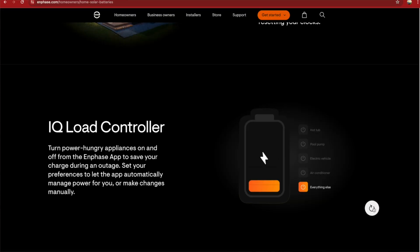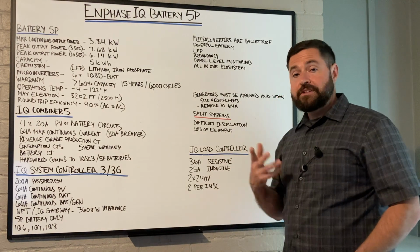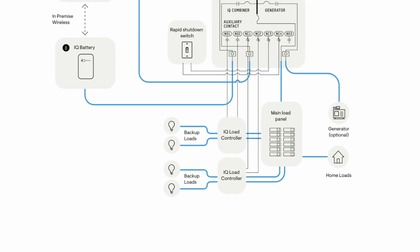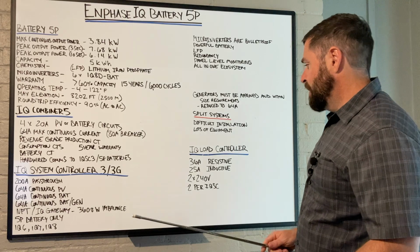Now that IQ load controller can also be used for load shedding. Again, in an outage, when you have loads on site that you need to manage, you don't want to be draining your batteries or overloading your batteries. So you can use that for up to 2 double pole circuits, or 240 volt circuits. So up to 2 double pole breakers from your critical loads panel, you can land in that IQ load controller to be shed during an outage, depending on the situation that you program it to.